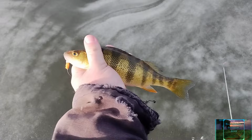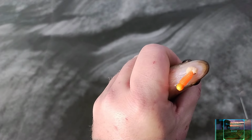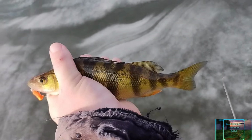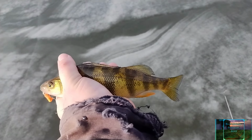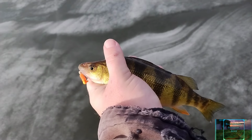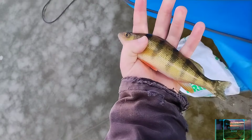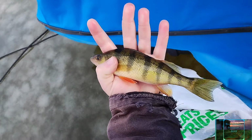It got pretty quiet. It got windy. I don't know, but we're catching them on the jigging pole now, that little orange thing. Eater, nothing crazy. Catching some nicer ones though, at least some eater size. Keeping, there's nothing great about them. They're just barely eaters.